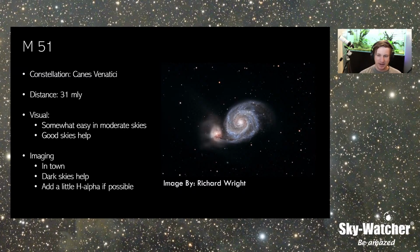You're not going to get much of a spiral galaxy, but in moderately dark skies, nothing that's crazy dark, you can actually see it as a whirlpool looking galaxy in a 6 or 8 inch telescope. Of course, the larger the instrument is, the more detail and the more defined it's going to get, especially with its companion galaxy out here in the dust and the bridge between the galaxies.